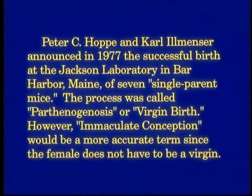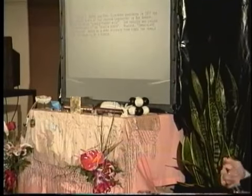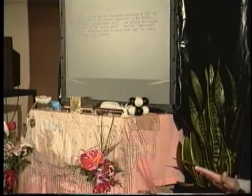Peter C. Hoppe and Karl Illmensee announced in 1977 the successful birth at the Jackson Laboratory in Bar Harbor, Maine, of 7 single-parent mice. The process was called parthenogenesis, or virgin birth. However, Immaculate Conception would be a more accurate term since the female does not have to be a virgin. Two people took animals and took a female and got the female pregnant without any interaction from the male whatsoever.